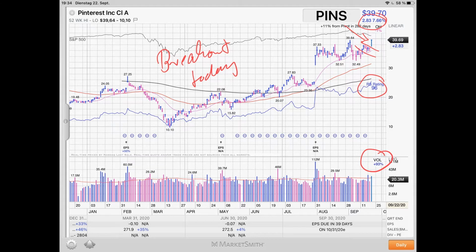So here you can see a screenshot I did on the 22nd of September. That was a Tuesday, and Pinterest broke out very nicely. You can see that here with a red arrow. So we saw a very nice breakout from a little range here. I bought Pinterest a little bit late, but that's okay. I bought it around $39, and it was on good volume.